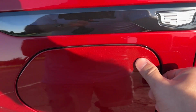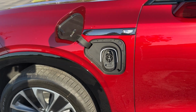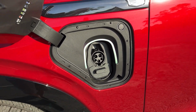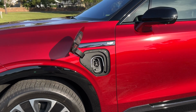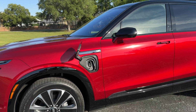Now, before we get the Vistiq out on the road, I want to talk to you a little bit about the range as we wait for the motorized door to open up, and we see that we do have a CCS connector, not an NACS connector. GM has still not switched from CCS to NACS on any of its vehicles yet, so you can charge at a Tesla supercharger with this vehicle, but you are going to need an adapter.